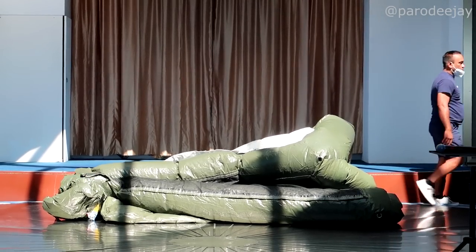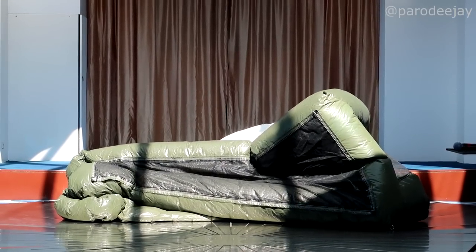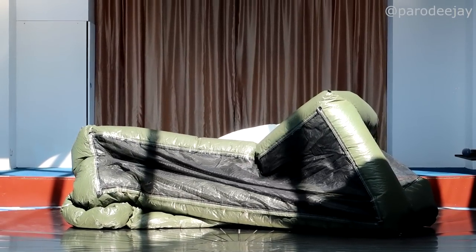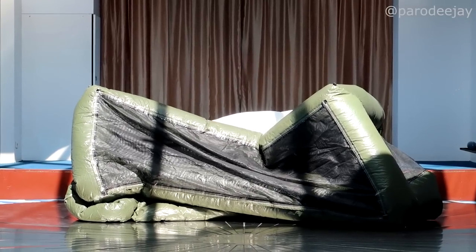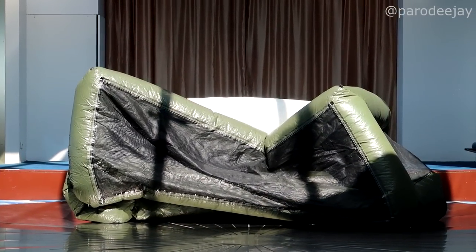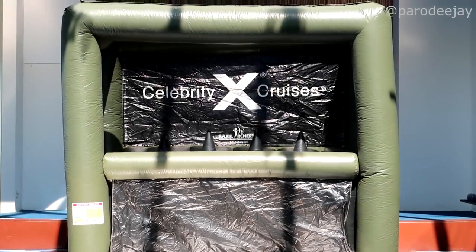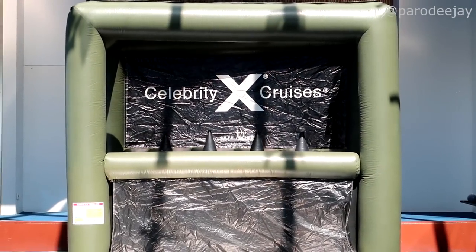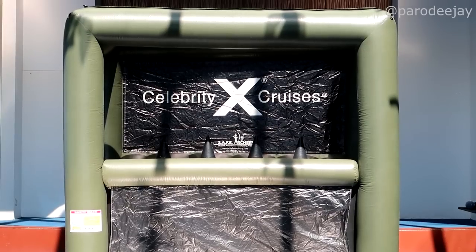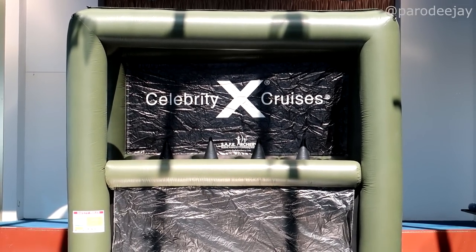Look at her go. I got a feeling this thing will be inflated in no time. Wow, it actually does go up really fast. Can we get one of these? Yeah, we need one of these for the yard. Shoot. Whoa. This is fascinating. Oh my gosh. Bam, there it is. Oh yeah, it's the one that has those little air things that blows the little floaty balls up there, and you just shoot them down.